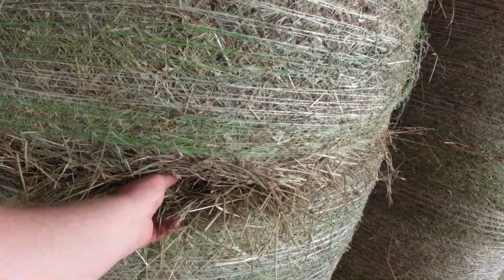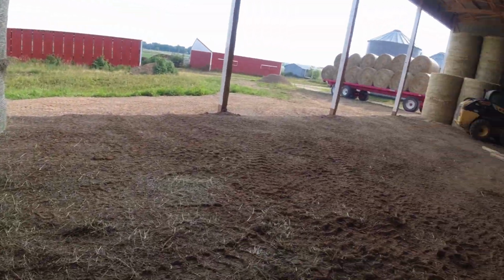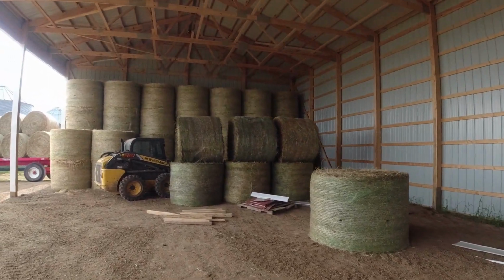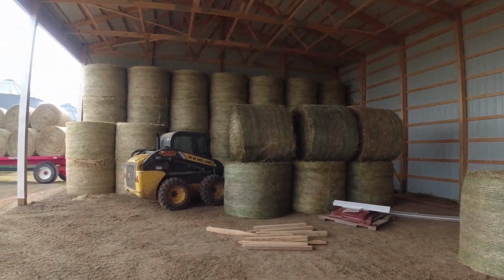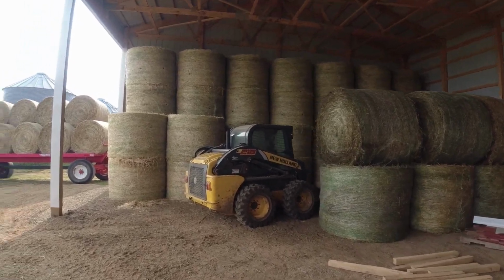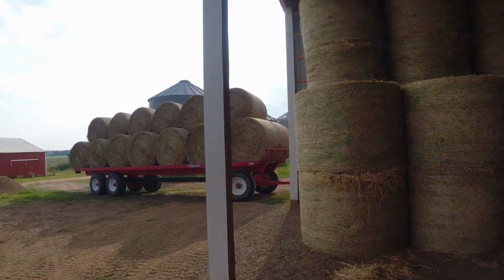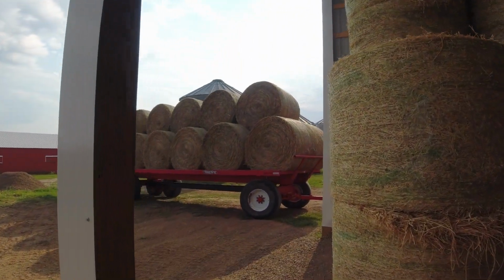The camera never does hay justice, but then we got some overflow first cutting alfalfa, a row and a couple bales on this side, overflow from the barn. So I'm gonna jump in the skid loader, get this load unloaded, and we'll go from there.